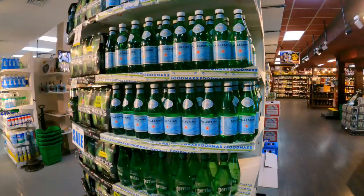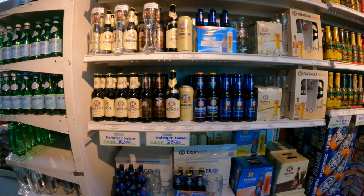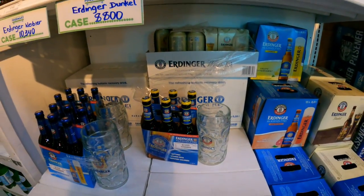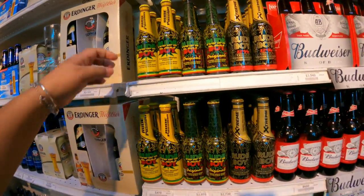So here I am in the alcohol section now. This is the last section in the supermarket, and I'm going to show you what they have. And they also have wines and whiskeys too. This is beers I'm looking at. And one of them caught my attention, the bright yellow one there.